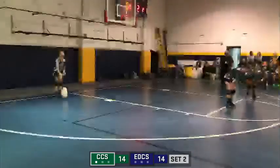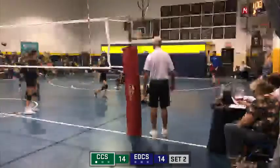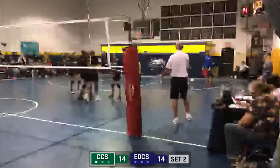Aaron serving for Calvary. Paints it to the sideline, an ace for Aaron.